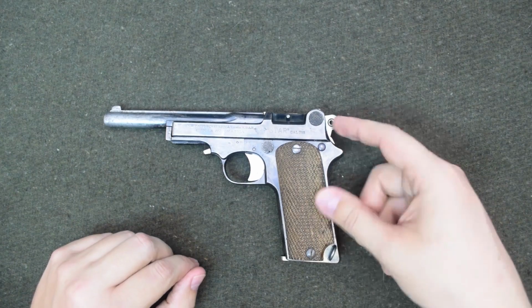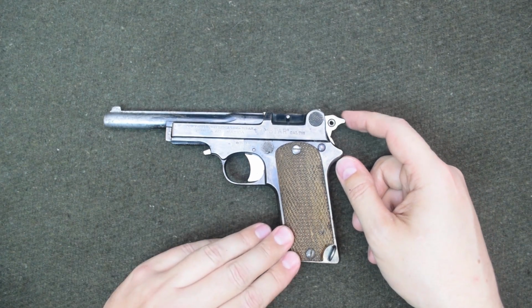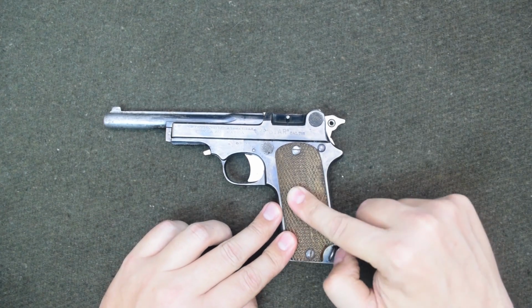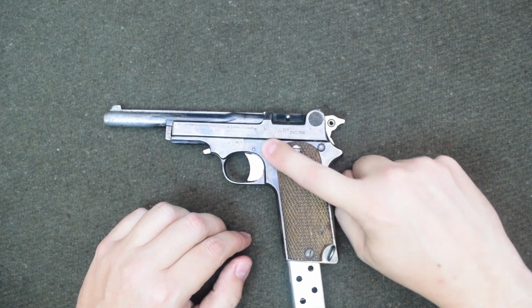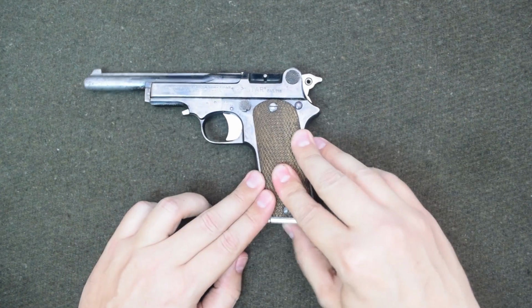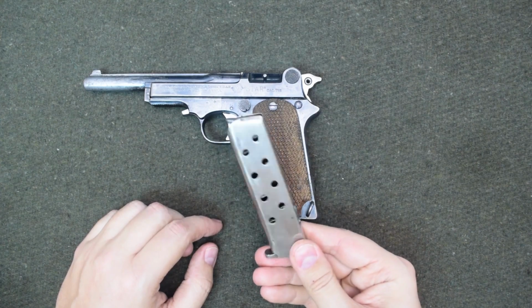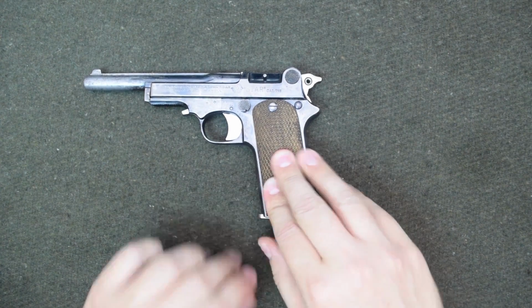Coming off the previous models, we now have what is probably pretty obvious, which is a spur to put on the back of that hammer. We've retained a lot of the military features like these coarse checkered grips, 2 screws, magazine releases there. Very positive. Check that out, guys. Look at that. Boom. Now this is a 9-rounder, but that was not necessarily a guarantee at the beginning.